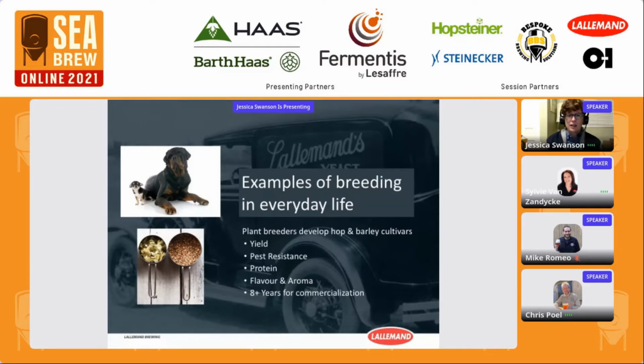An example in the brewing industry where breeding has been used for decades is hops and barley. Plant breeders have been developing new flavors and aromas of hops. We're getting some of those new citrus and tropical style aromas from these breeding programs. And in barley, plant breeders have been breeding new barley to increase yield, pesticide resistance, and protein levels, and obviously manipulating flavors and aromas.